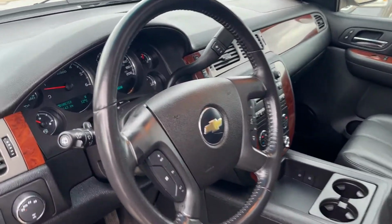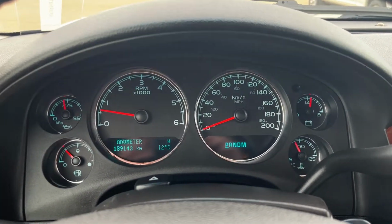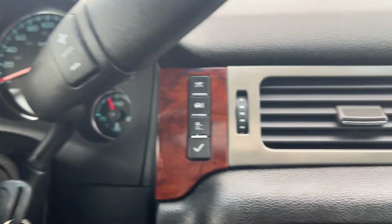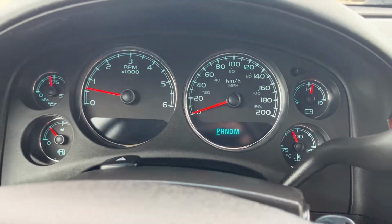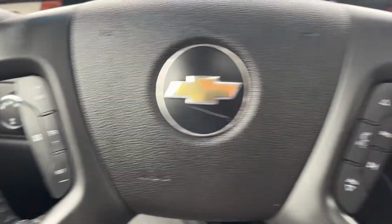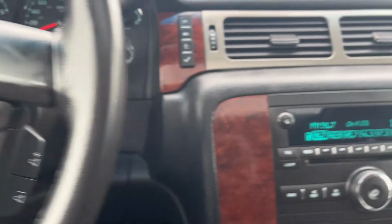Getting into the vehicle and looking above our steering wheel, you can see our display cluster. On the bottom left hand side we have an information system that is controlled to the right of the steering wheel. On the left hand side of the steering wheel we have all of our cruise settings. Right hand side has all of our hands free, including our volume controls.